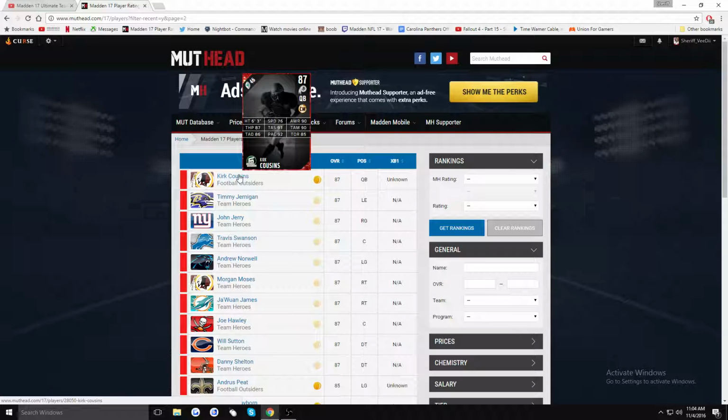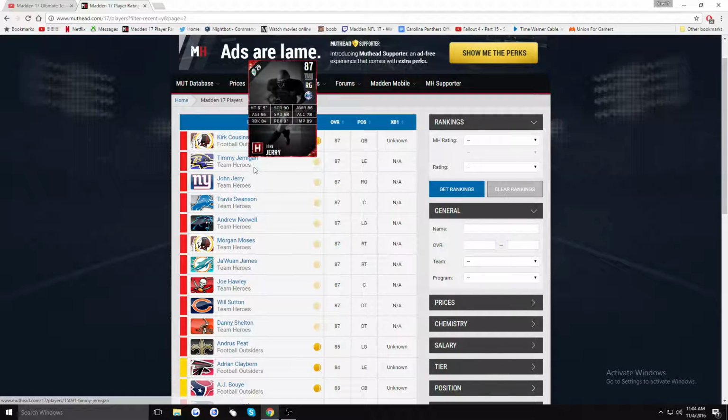And then Kirk Cousins. Oh, this is actually a Football Outsiders card. Chain mover. So that's actually a pretty good card. Only 87 throw power, though. Timmy Jernigan, he's actually a defensive tackle, but he plays left end now, so he always has pretty decent block shed. 89 block shed, 73 speed. I'm going to have to take a pass. He's just a little bit too slow for me.